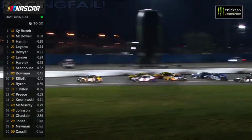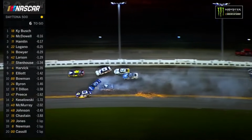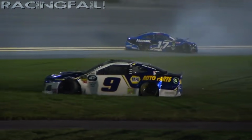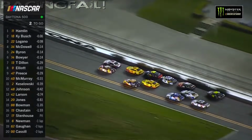He almost turned the 34 around. Great save by McDowell. Here we go. They wrecked again. Larson and Stenhouse. You won't believe how Ryan Preece shot the gap and got through there. I can't believe it. They're now three wide, three rows back.